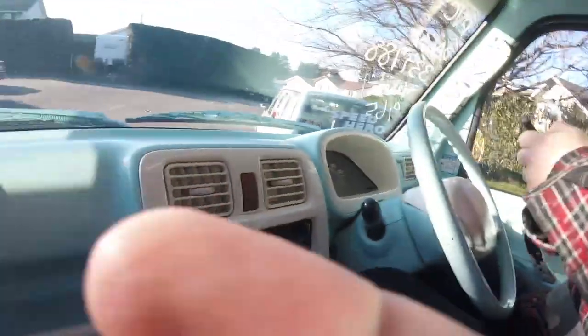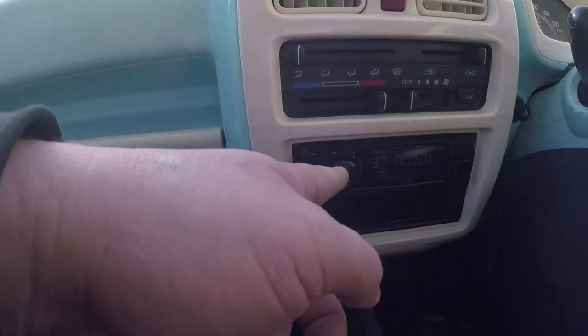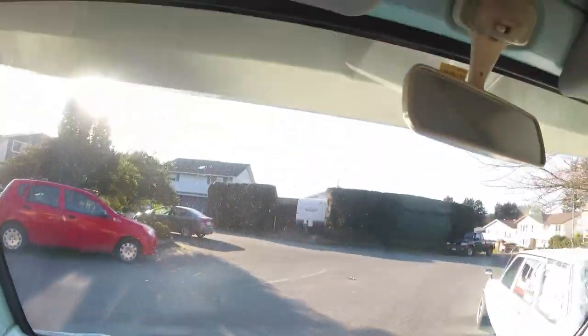Click. Where's my clicky? You don't get one. I should have a clicky. Oh, I'm dumb. I had a clicky the whole time. Oh, he's Bluetoothing? He's gonna Bluetooth. Got that fancy stereo in here. Got the gloving box. It's a gloving box for good gloving.